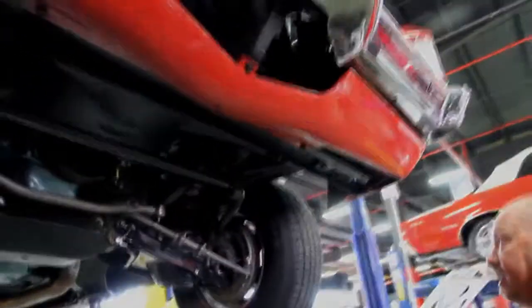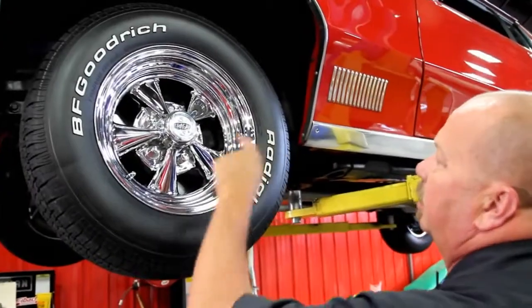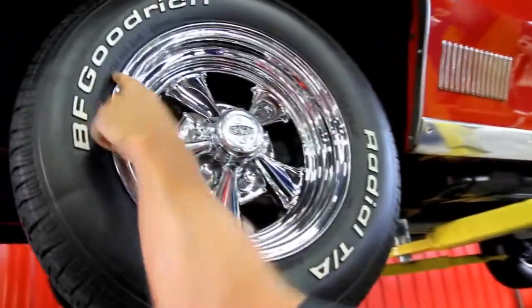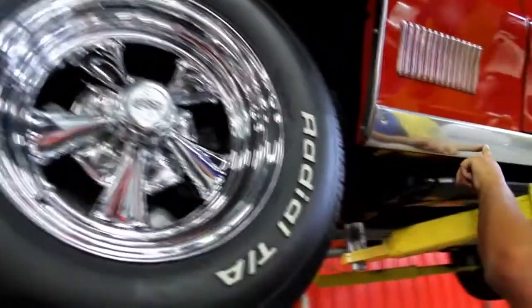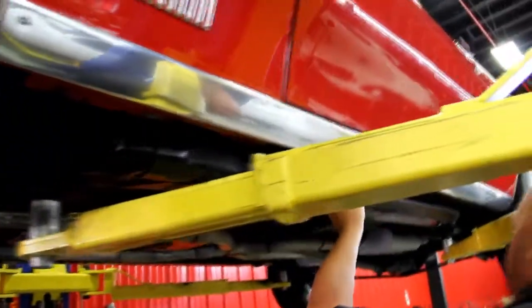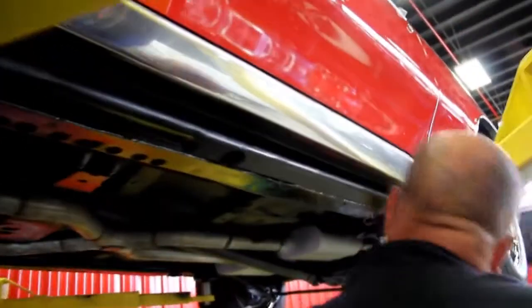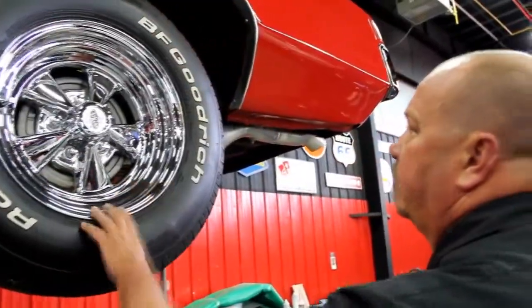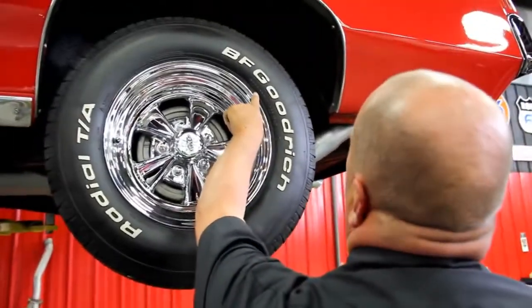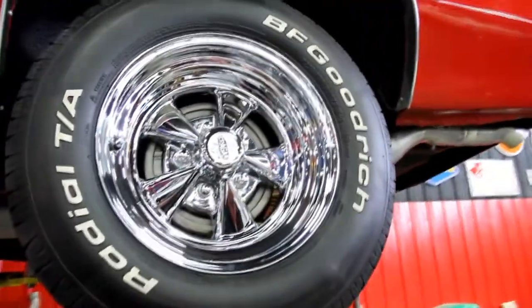Let's look at the wheels and tires. We got some real good looking Kragers. We got 215/70 14s up front. Look at that rocker molding. Nice and polished up, nice and straight. Bottom side of the rocker and the pinch weld's beautiful on this side. Good looking Kragers on the back and BFGs on the back also. We got 235/70 15s in the back.